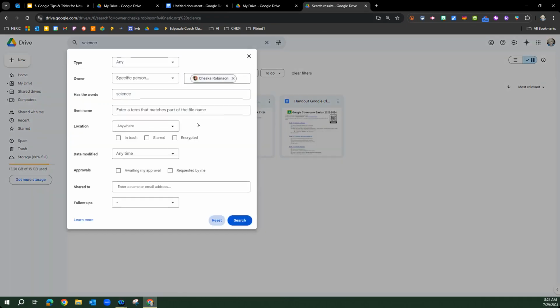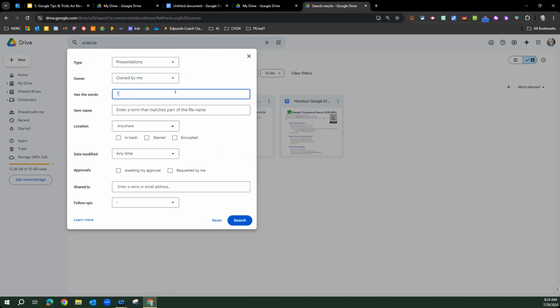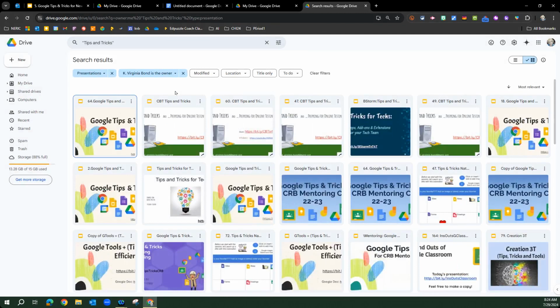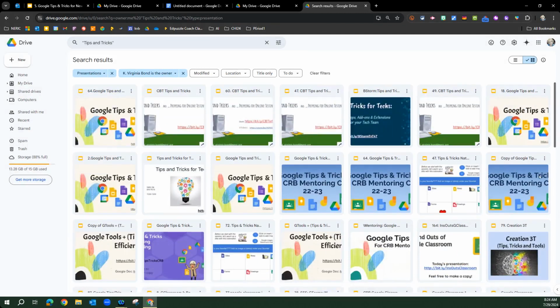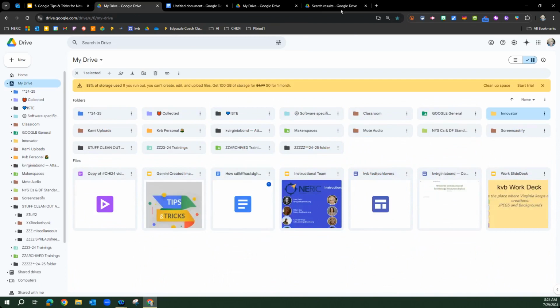Let's do another one. I'm going to reset it. I'm going to look for presentation owned by me that has the words tips and tricks. There they are. They could be anywhere in my stuff, right? So there's all my tips and tricks. There's a lot of them, sessions that I've done in the long run. So I just find that's a much better way to look for things, much easier, much quicker.